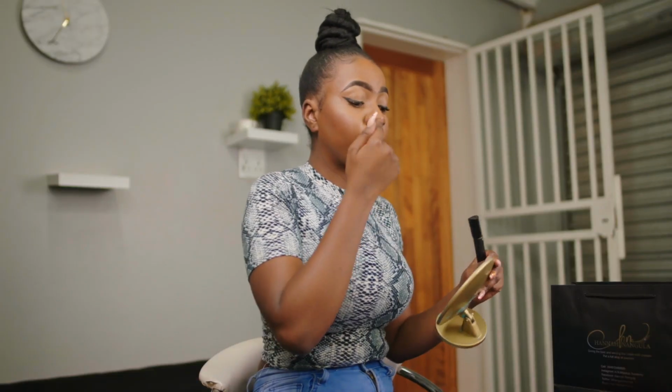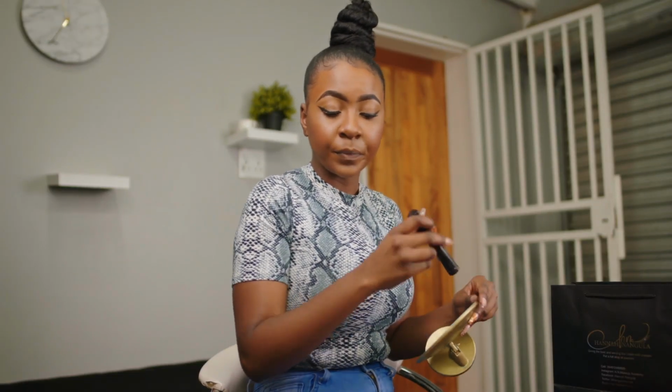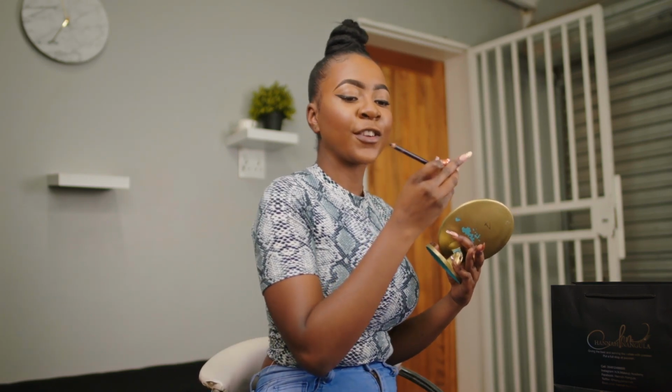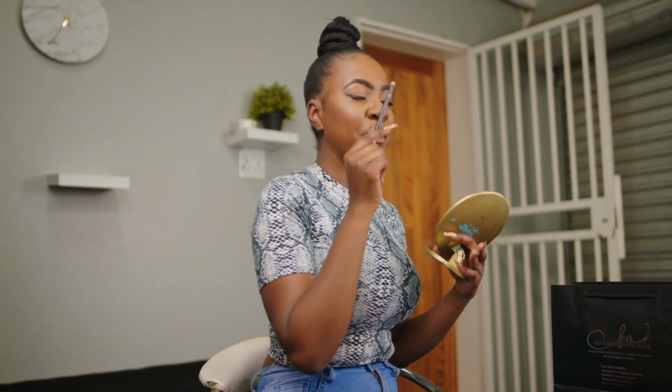So before we do our lower lash, let's quickly do our waterline. We're going to take any black eyeliner. This one is okay, cool. I normally use this one by Maybelline, but I'm going to use this one. It's by Disco. I don't even know what Disco is, but we're going to use this one.